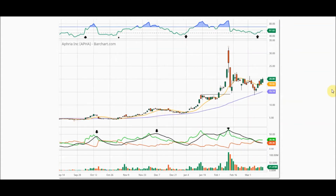Next is APHA, one of the marijuana stocks. This gave several buy signals just using the RSI. If you had only bought it when it crossed the 50-day, you would have done well. Here, 1, 2, 3, 4. So you would have bought in here.